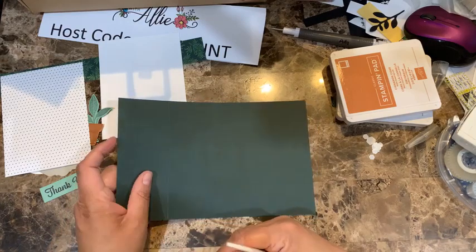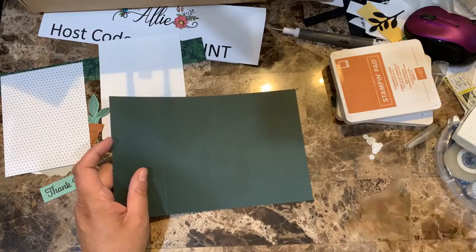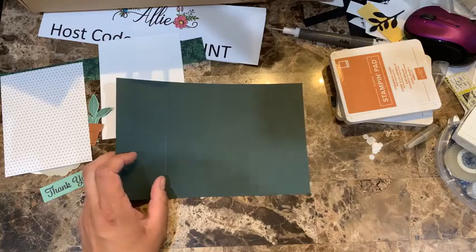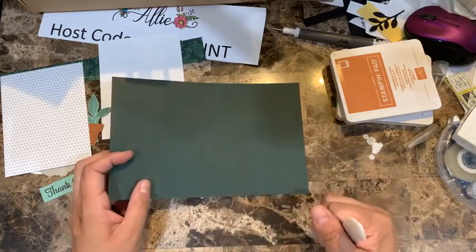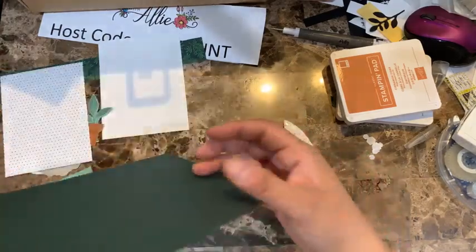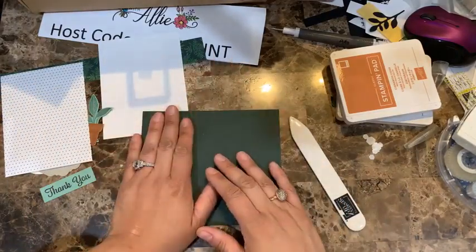Oh, it says that the video stopped. Oh, let me see. Hopefully everything is fine. Someone mentioned that the video stopped. Hopefully everything is fine. We'll see how it goes once we do the live. So anyway, let me know if you can see it. If not, I don't know what to do, to be honest, because on my end, I still see everything well, but who knows?